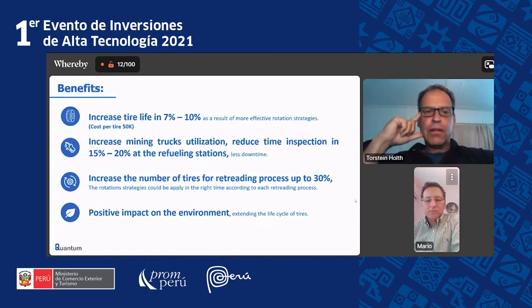Actually, the mining companies already have the GPS data. They already have the pressure. I'm not saying all of them, but yes, of course, that's the intention. The mining companies don't have the temperature and pressure sensors. We're incorporating them.